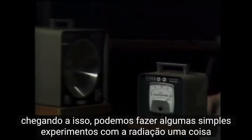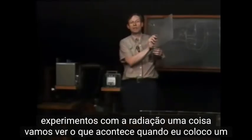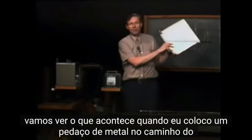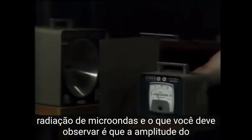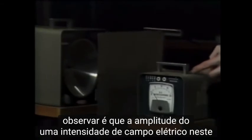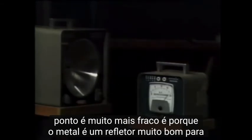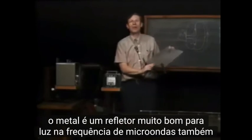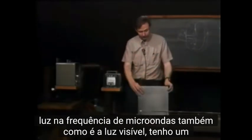We can do some simple experiments with the radiation. One thing, let's see what happens when I place a piece of metal in the path of the microwave radiation. And what you should observe is that the amplitude of the electric field intensity at this point is very much weaker. And that's because the metal is a very good reflector for light at the microwave frequency as well as it is for visible light.